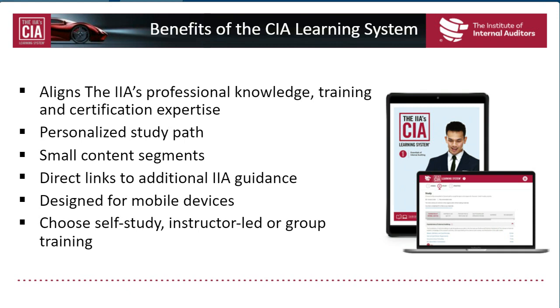Each time I go through it, I'm an instructor myself, and every time I deliver one of these exam prep sessions, I have to say there's one more thing I pick up from either someone that's in the room with me or from the detail in the learning system. And the system really allows you to grow in your experience, grow in your knowledge, and it's a personalized study path. So let's talk about that maybe for a little bit.